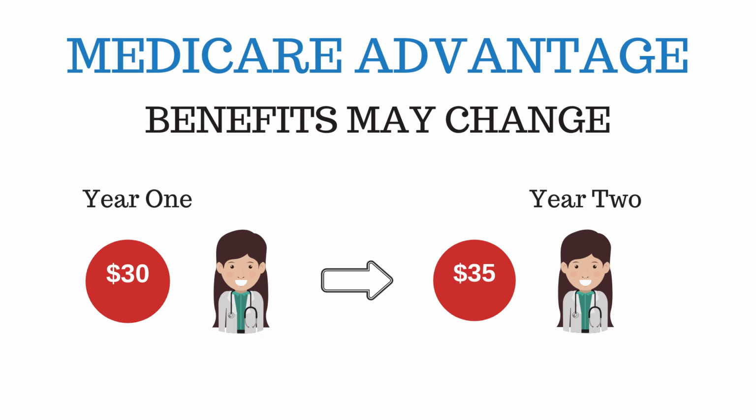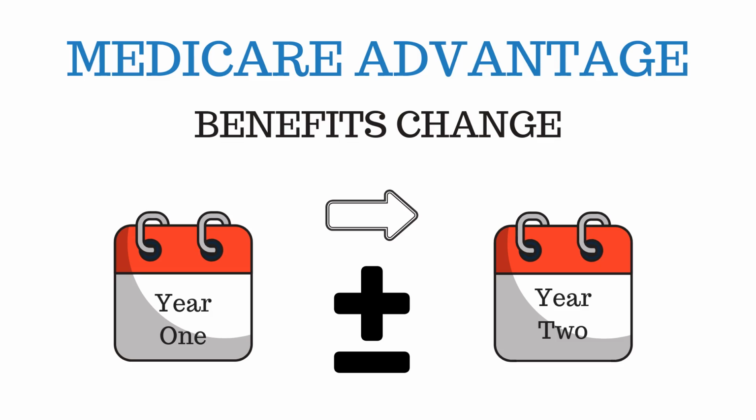if they so desire. Fifth, Medicare Advantage plans can and do change their benefits from year to year. Much of this depends on how much Uncle Sam is giving them each year to fund these plans. And so you may see some years where your costs go up and others where your costs go down. This means you have to be a person who's willing to review the coverage changes every fall and decide whether you wish to keep your current plan or change to another Medicare Advantage plan the next year.